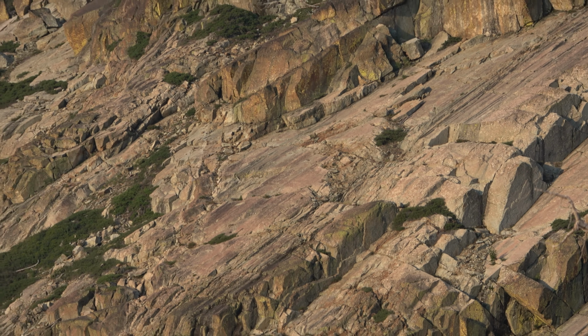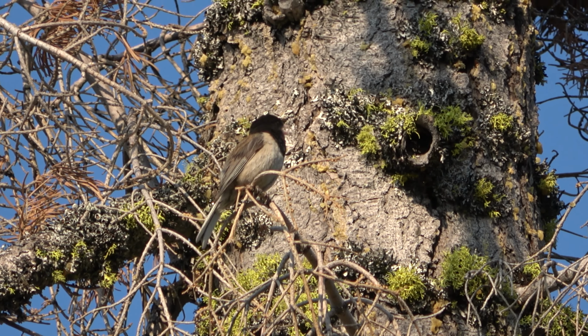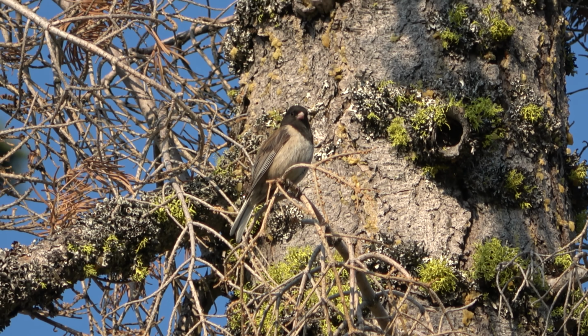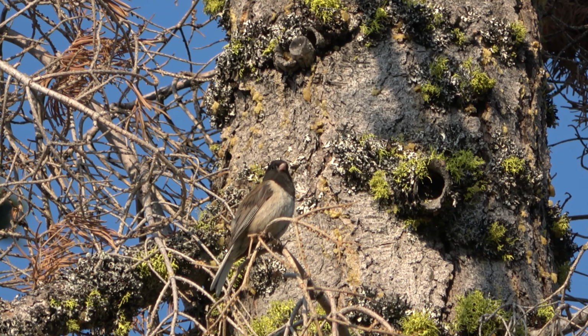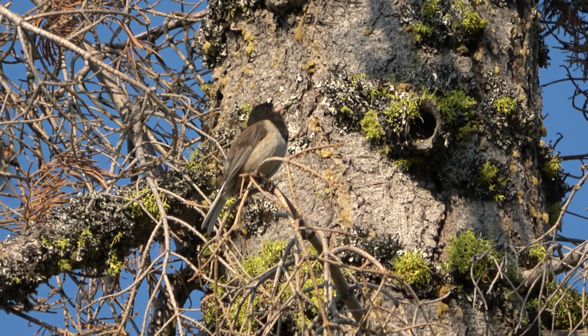Even though you see this dark-eyed Junco sit in a tree, they are most of the time foraging on the ground. They hop around the bases of trees and shrubs, looking for seeds. Dark-eyed Juncos breed in coniferous or mixed coniferous forests across Canada, the western US and in the Appalachians. During winter you'll find them in open woodlands, fields, parks, roadsides and backyards.